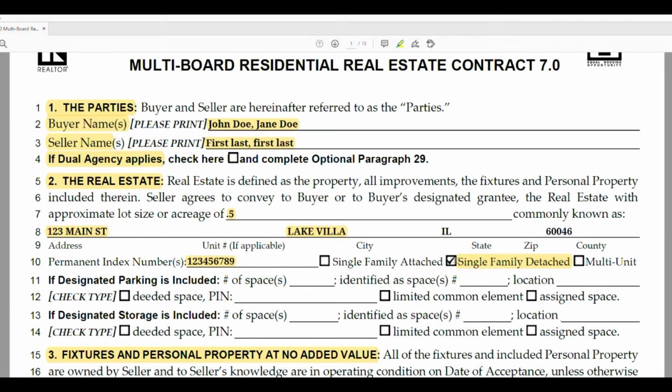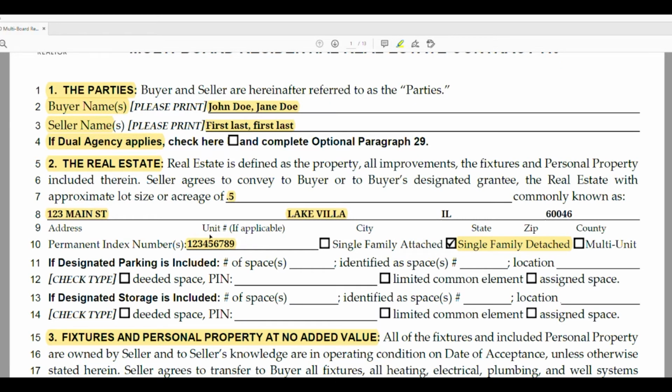It is a single family detached home, so we're going to check this box. If it's a multi-unit, we check that. If it's a townhome or an apartment, we check attached. This is like a social security number for the house. Don't worry about that, because we're going to look that up ourselves.